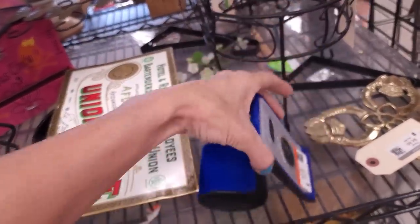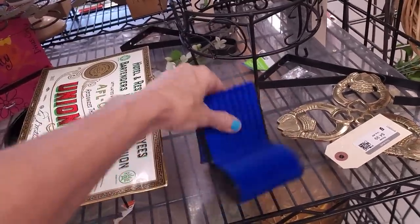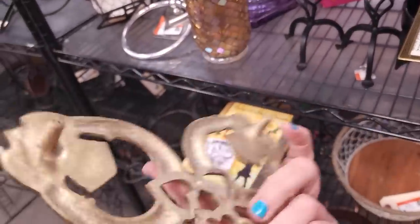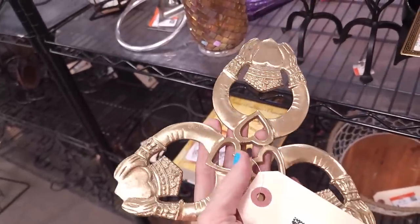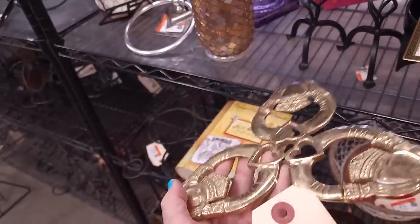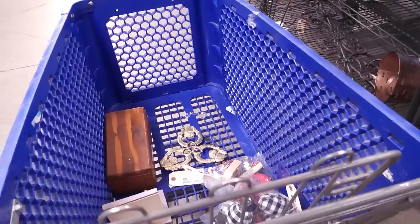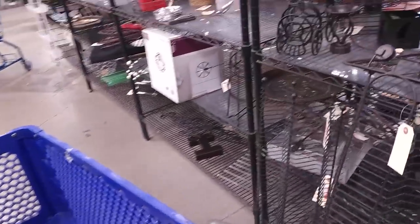Oh, little musical note. What are you, a phone stand? I think you are a phone stand. That's cute. Ooh. That is the Irish, what is it, the Claddagh? Or is it Irish or Scottish? The Claddagh heart? Isn't that what it's called? Trivet? I feel like that's kind of a cool piece. I may look this one up. I'm going to stick it in the cart and look it up, and let's see what it's worth. Okay, just a really quick search. I found one for $30 on eBay, so I'm going to take a chance on that.